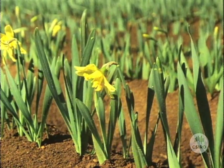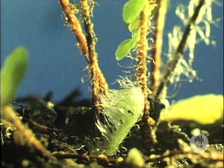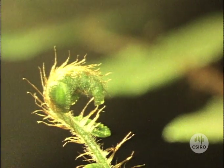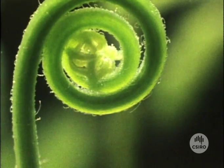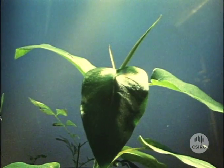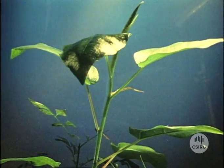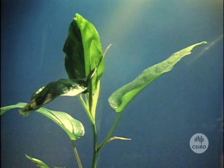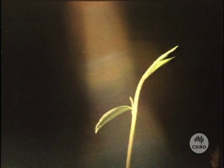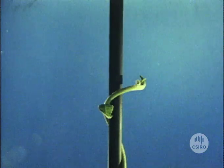Some of the most striking activity in plants is found during growth. A developing bean, a young fern frond, the subtle movements of a plant can be both complex and beautiful. Climbing plants are remarkable for their growth movements. This is the growing tip of a climbing hibbertia.